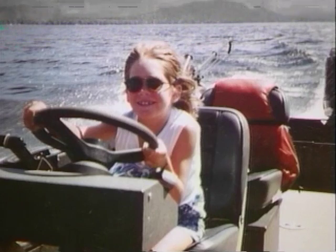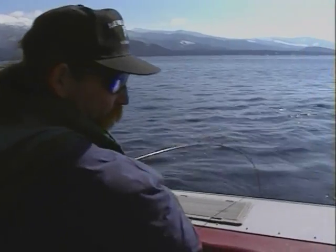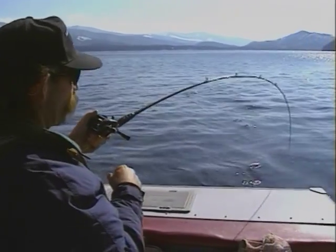It's a way to be close with your kids. I mean, it's an activity that everybody in the family can participate in. It's good, whoa, here we go. It's good, clean, healthy fun. And you're not gonna get in trouble out here. This is a nice fish. Nobody's gonna get in trouble when they're going fishing.